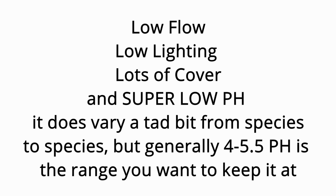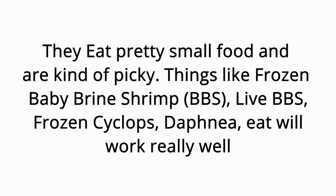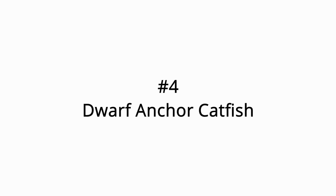So keeping them with a lot of catappa leaves, botanicals like I mentioned earlier, as well as a lot of driftwood, and keeping it heavily planted, so you have different floating plants and things like that, that'll really make them more comfortable and you'll see them a lot more often. But as long as you really get those things down, they are a super excellent fish to have, and in the near future you'll probably see a couple species on the channel, since they are a fish that I've been wanting for a super long time.